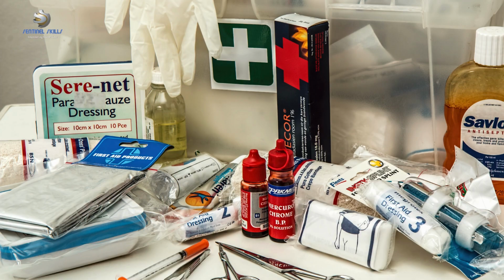Finally, we look at first aid kit essentials and the importance of training. A basic first aid kit should contain items like adhesive bandages, sterile gauze pads, adhesive tape, tweezers, scissors, antiseptic wipes, and a breathing barrier for CPR.